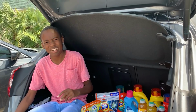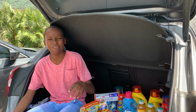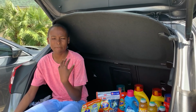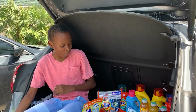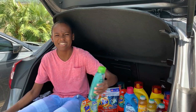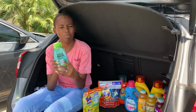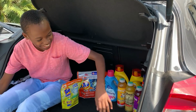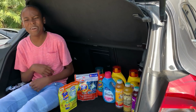And we clipped 2 Tide coupons, one pod, $2 off, and 1 liquid, $2 off. And then that gave us $5 in paper money and $5 in points. So what we did to spend that on is, oh, I forgot to talk about the Whole Blends. The Whole Blends, we clipped a $2 coupon and it came out to $1.99.